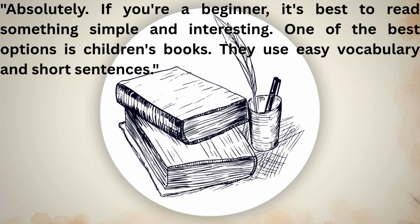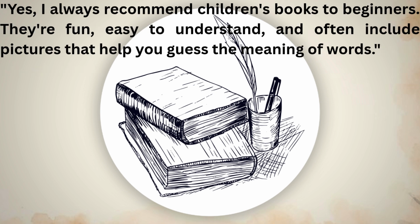Absolutely. If you're a beginner, it's best to read something simple and interesting. One of the best options is children's books. They use easy vocabulary and short sentences. Yes, I always recommend children's books to beginners. They're fun, easy to understand, and often include pictures that help you guess the meaning of words.